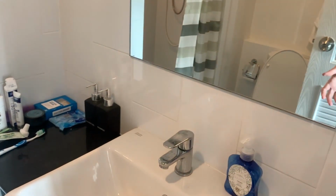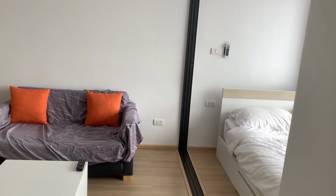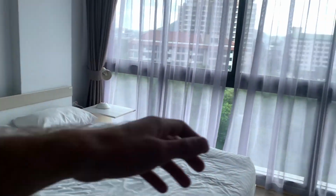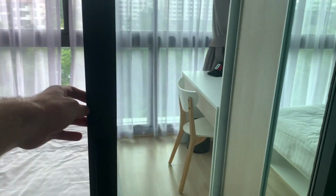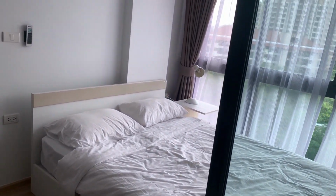It has a nice sink, a separated shower. Normally it's a wet bath in Asia, which I prefer when I get separated. Another thing I found interesting is it has this slider which you can close the bedroom with, even though it's see-through, but I think that's primarily to conserve air conditioning.